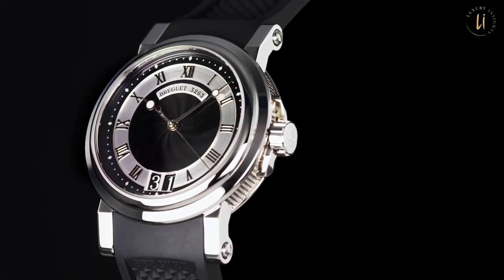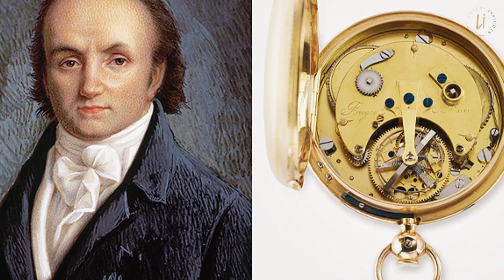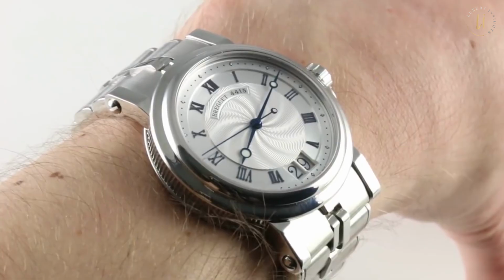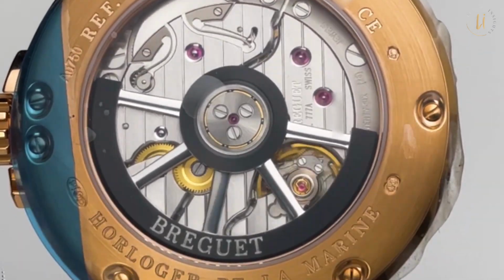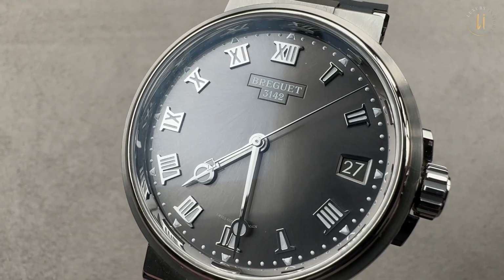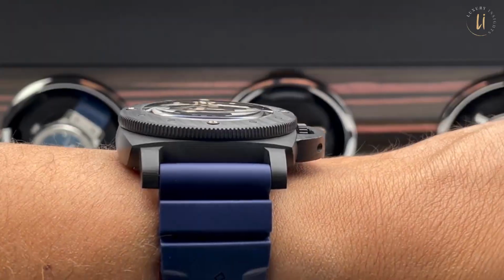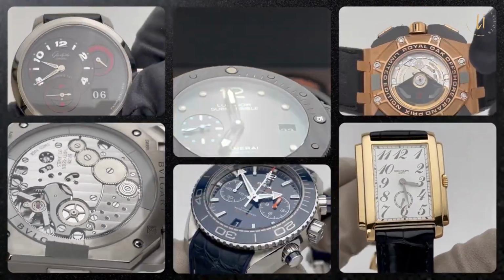Now, Breguet is one of the oldest and most respected names in horology. Abraham Louis Breguet, the brand's founder, literally invented the tourbillon. So when you strap on a Marine, you're not just wearing a watch, you're wearing centuries of watchmaking heritage. The Marine collection takes that DNA and adapts it for modern sports luxury. Look closely and you'll see fluted casebands, wave-pattern guilloche dials, and Breguet's signature hands. These design cues make the Marine instantly recognizable to collectors who know their history.